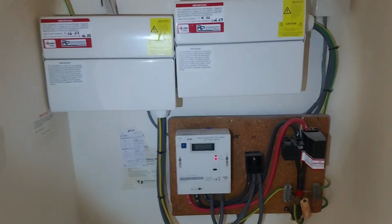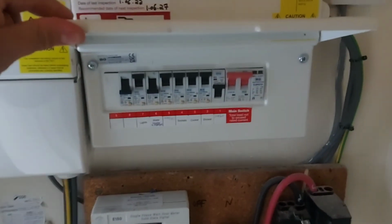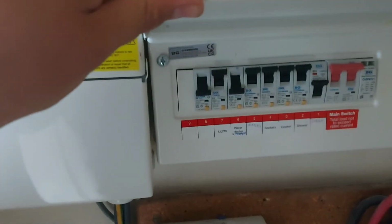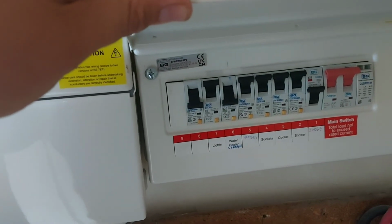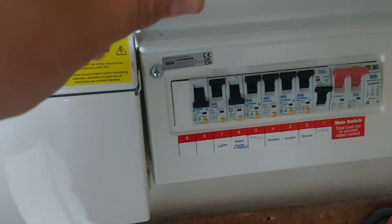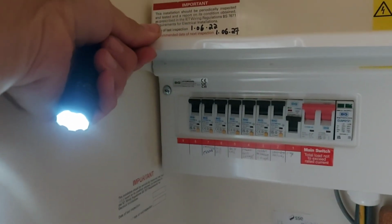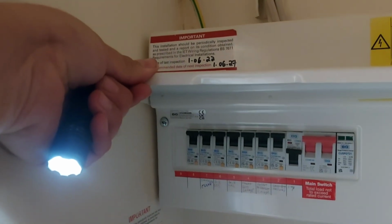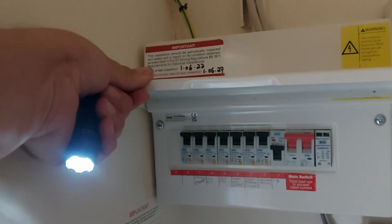Two metal fuse boards, one will be peak, one will be off-peak. Sockets, cooker, shower, that's the peak one. And then the hot water, marked as expensive, turned off on fuse number 6. And then the off-peak board with hot water on fuse number 7, turned on. So the only way to make hot water is to use the off-peak, the way that's set up.